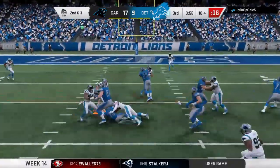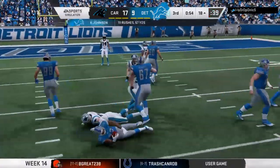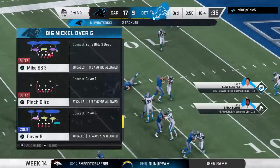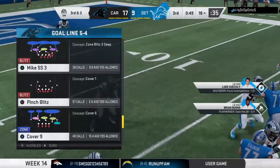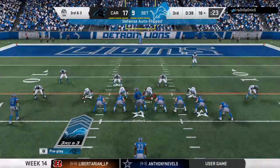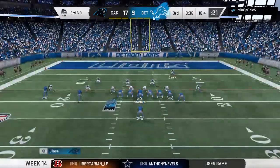They go to Johnson again. And this time he's not going anywhere. They'll get him down right at the line of scrimmage. Call it no gain that time as it's going to leave him with a 3rd and about 3 to go. 7th play of the drive now as they come up on a 3rd and 3.